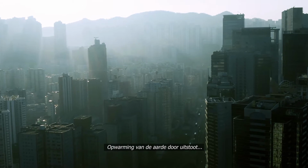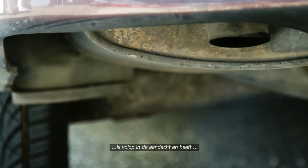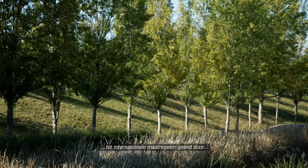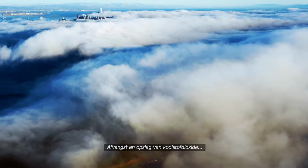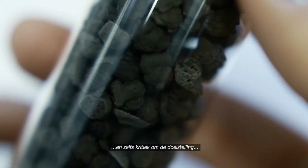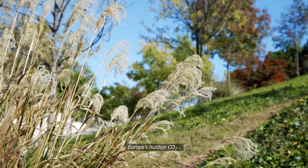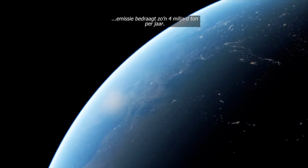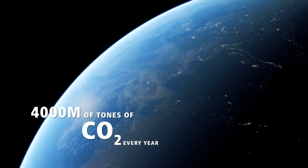It's very well known that global warming resulting from the emission of greenhouse gases has received widespread attention, with important international actions from governments and industries. Carbon capture and storage are critical and emerging technologies suitable to achieve the emission reduction objectives, and all of this mainly taking into account that Europe produces around 4,000 million tons of CO2 per year. Of course, zero emissions are not possible, but we can reduce them.